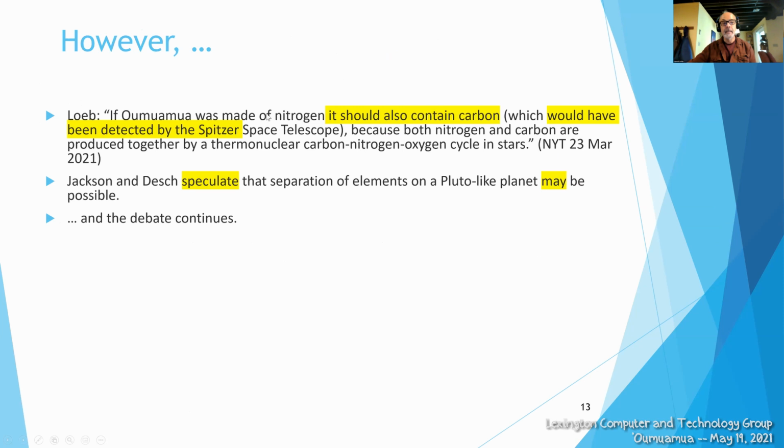Okay. Now, Avi Loeb points out, if this object was made of nitrogen ice, it should also contain carbon, and he has that assumption based on how carbon and nitrogen are produced together in the interior of stars. Now, Jackson and Desch, the people who came up with the nitrogen iceberg hypothesis, they speculate that maybe these elements are separated out somehow in the Pluto-like planet. It may be possible. Certainly it's again not a definitive thing to say.